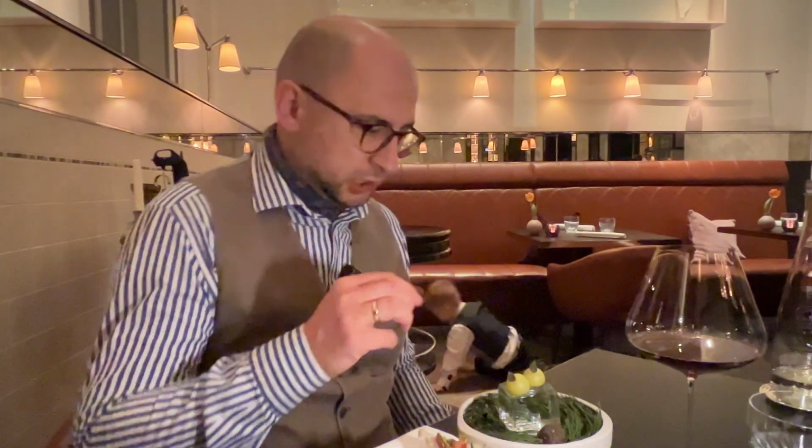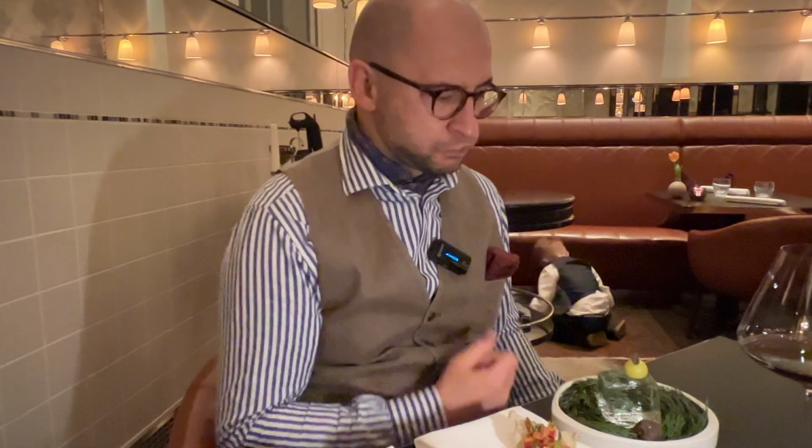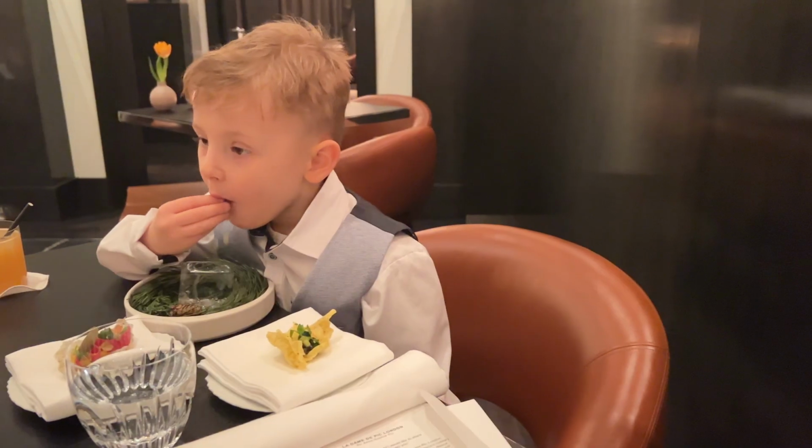Let's try the one on the ice. A very thin shell and inside exploding of water, lemon-like feeling, which is so nice. Very refreshing.